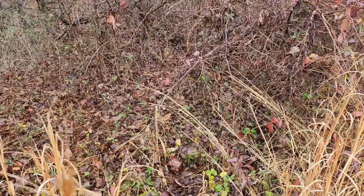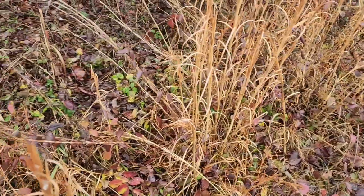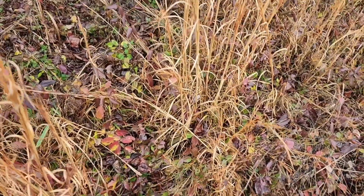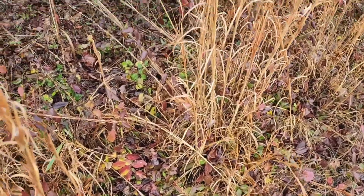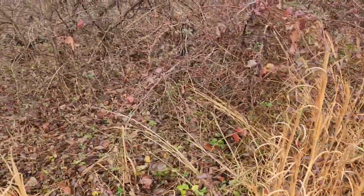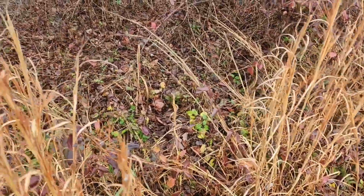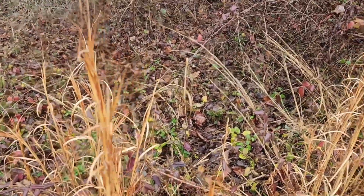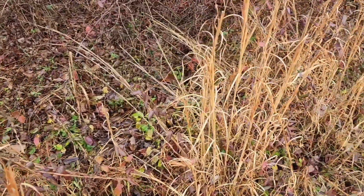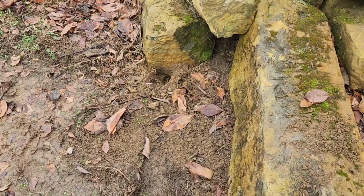Got a critter trail here, fairly obvious. So this is where I had a blind set last year and caught the fox. Obviously something's still using it. So what we're gonna do is put a 220 up there at the beginning of that, and I'm gonna put a 220 right here and just see. Maybe we'll catch a fox in a 220 or a skunk or a possum, who knows. But we're gonna give it a shot.